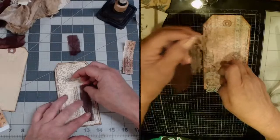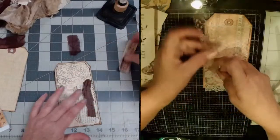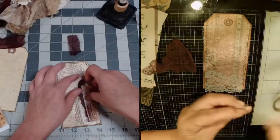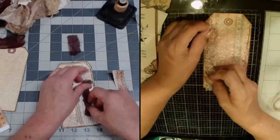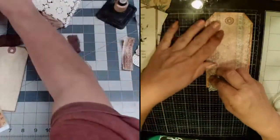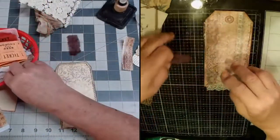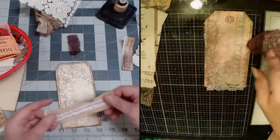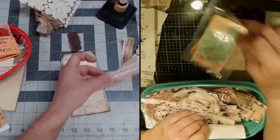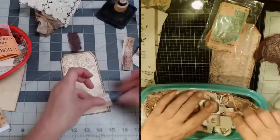All right, I'm going to do it this way. This one's already been sewed on this tag, and I don't have to sew on it. Yeah, I sewed on this tag, but I'll be sewing on it again. Get it away, I don't want that. Okay, I got lace on lace. Let me find this focal point. I want to add some green stamps on there.